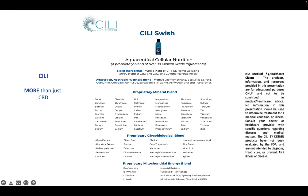And one thing I want to do here, I want to make sure I bring up this medical claim, because we don't make any medical claims or healthcare claims. This is for your information. It's for educational purposes. Look, if you have an illness or a disease or something, any question like that, be sure to consult your healthcare professional. Okay, we don't market or promote or sell Cili's products as if they heal, cure, or mediate any illnesses or diseases. Okay, and so just want to cover that, and you can read this little disclaimer over here. But I just wanted to cover myself. I may say that several times throughout this presentation to make sure we keep ourselves clean.